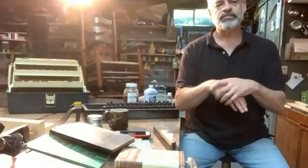And part of finishing, I hate finishing. Finishing is the worst part of a project, in my opinion, because I think it's the time you can completely destroy a project if you don't finish it well. But also it's just the smells of any chemicals and things that go into a finish that I hate using.